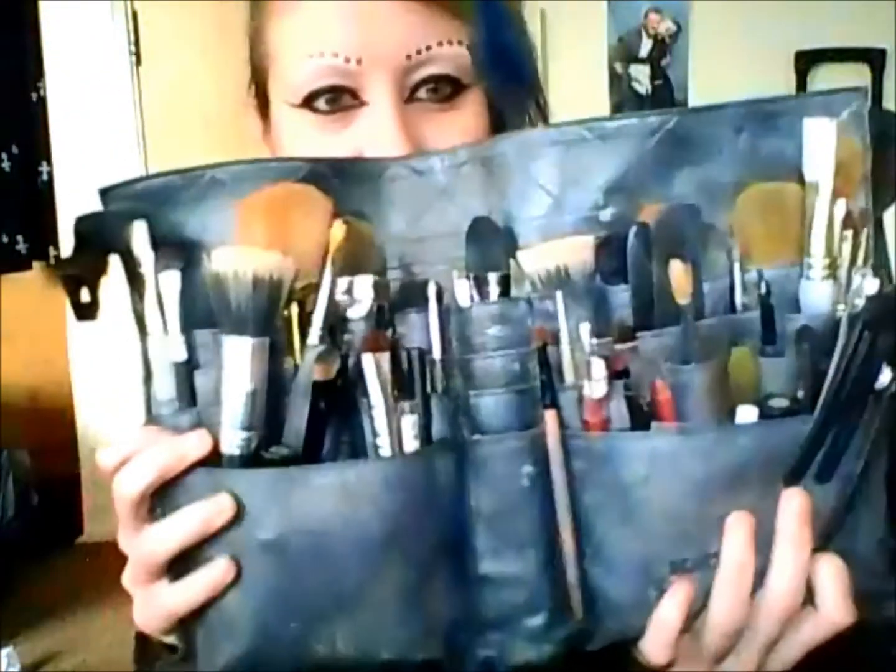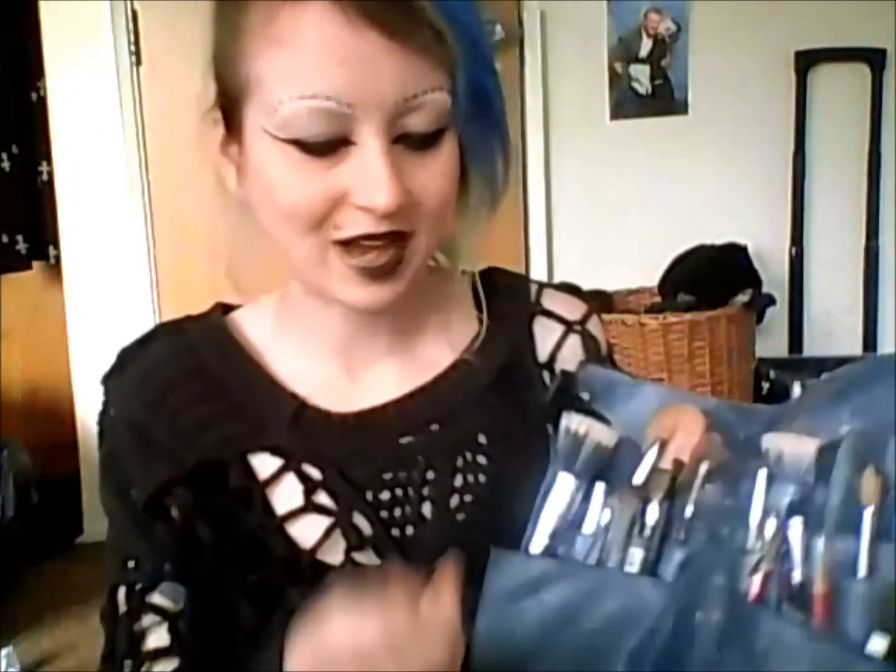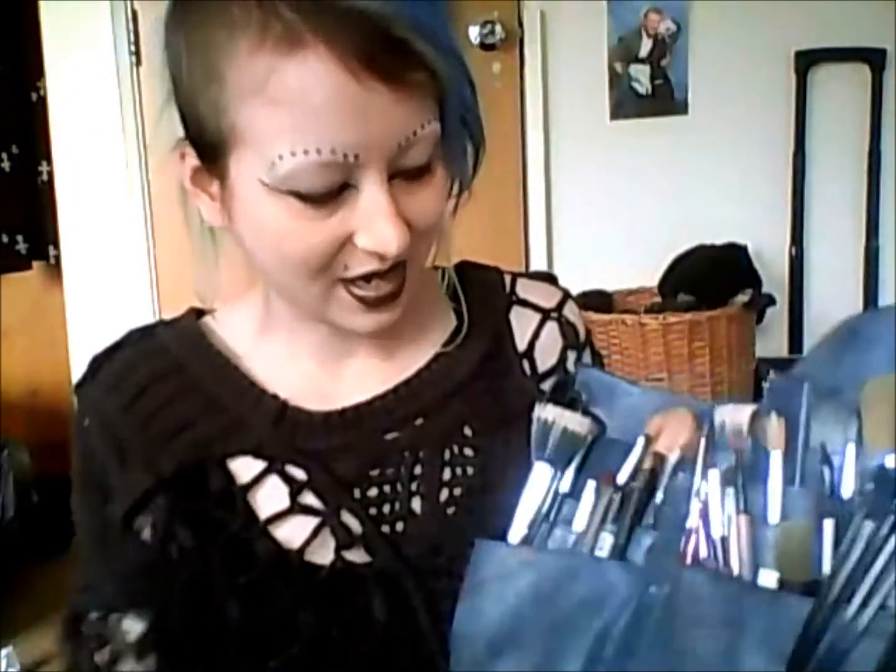What every makeup artist needs is their brush belt. This is mine. As you can see, I have an array of brushes, and I have no idea how much they are. This is just a collection over the years. You can get brush belts on eBay and online for quite cheap, which have brushes already in them. But you have to pick and choose which brushes you might think are better than the others.